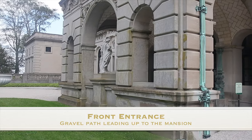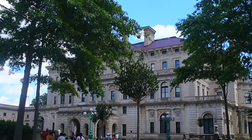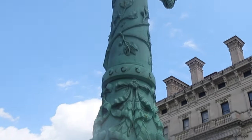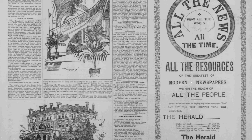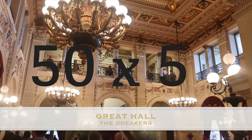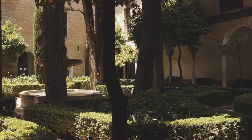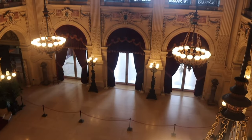And the exterior? Oh, well. I will have you know that the Salt Lake Herald wrote on July 4th, 1895, what is undoubtedly the finest cottage the world over. This great hall is 50 feet high by 50 feet wide and is inspired by an Italian courtyard. Imagine the children would play on the staircase with servant trays and riding their little tricycles through this magnificent space.